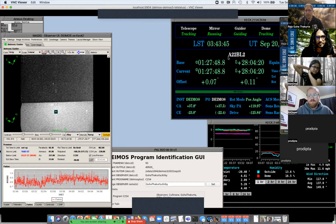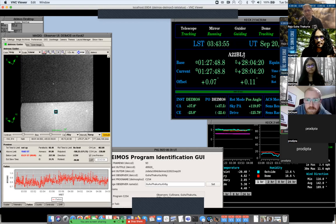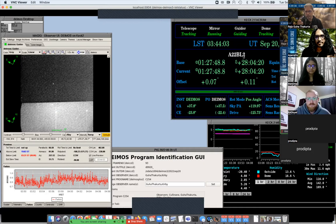A22BL2. A is Andromeda, 22 is the satellite number 22 orbiting Andromeda, B for bright stars, L because it's late in the night. He has a different target for earlier in the night because that determines things like parallactic angles, etc. And 2 must be the second of the late masks. So that's what he's on.